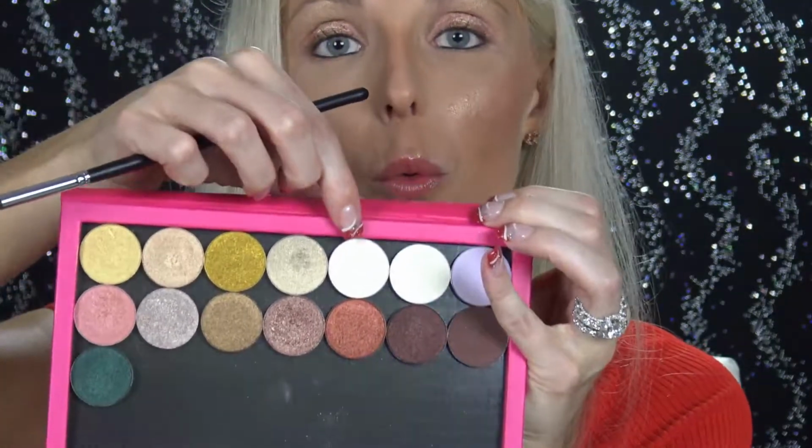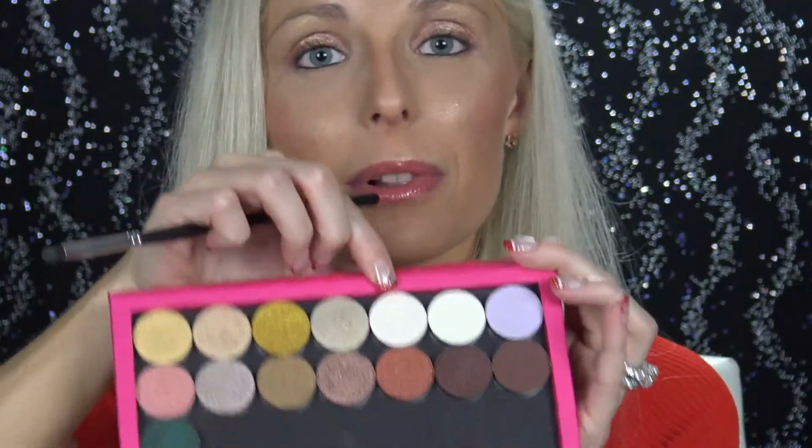I'm now going to take Clutch Pearls, which is a white shimmering shade, and apply that to the interior corners of my eyes. That's going to help awaken the eyes, give them a pop of life. Whether you're tired or not tired, it does not matter. It is a great trick to make your eyes look awake if you're not awake, and if you are awake, it still gives a beautiful highlight to the inner corners.